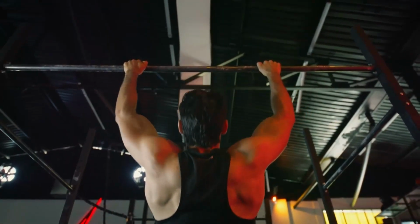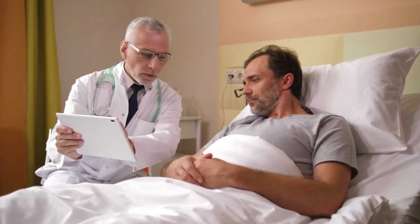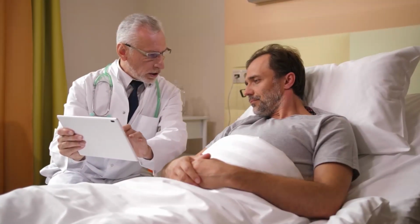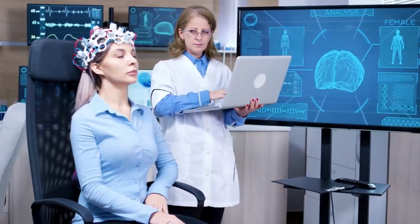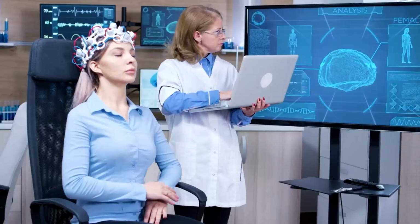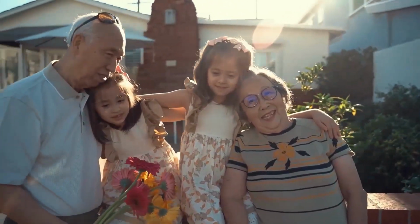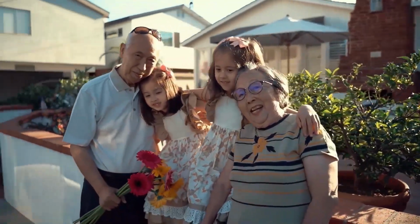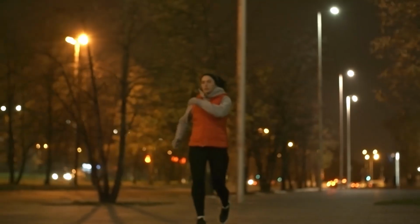Let's start with the obvious stuff. Better bones mean you're less likely to end up in the hospital with a broken hip when you're older. But it goes way beyond that. When seniors feel confident about their bone strength, they stay active longer. They keep gardening, playing with grandkids, and doing all the things that make life fun. It's like a snowball effect. Staying active keeps your bones strong, which lets you stay even more active.